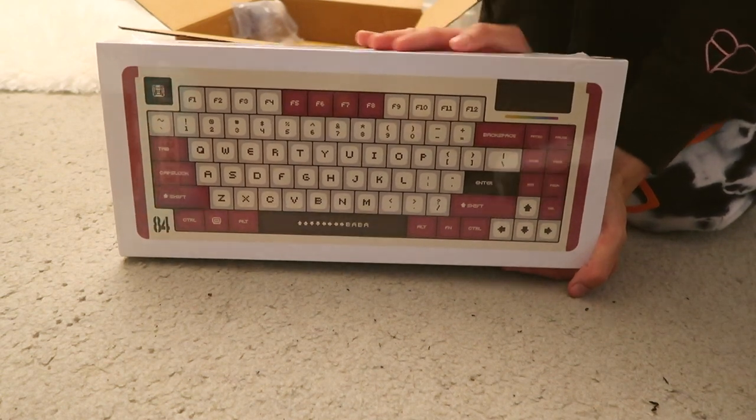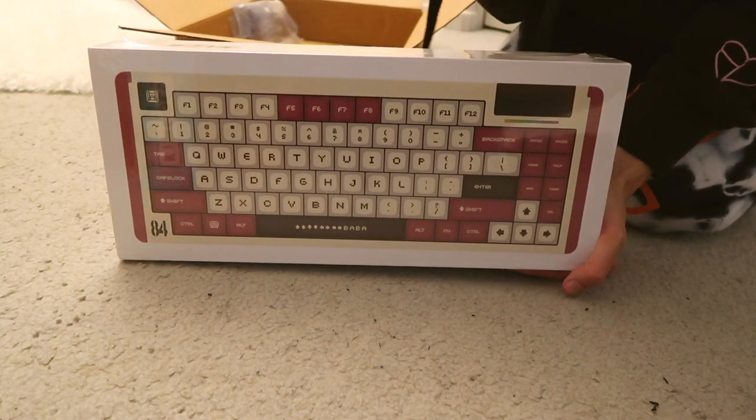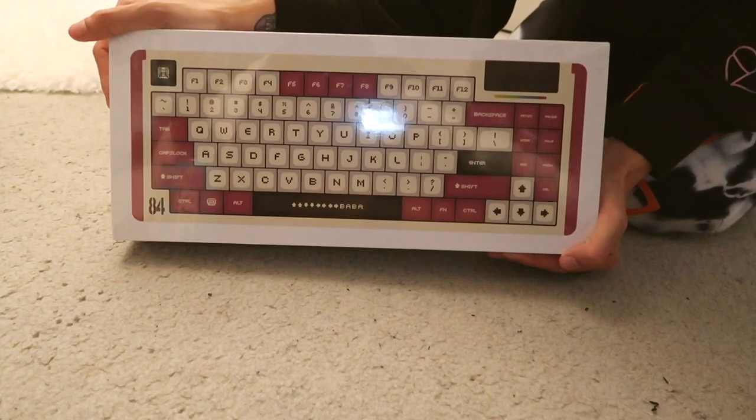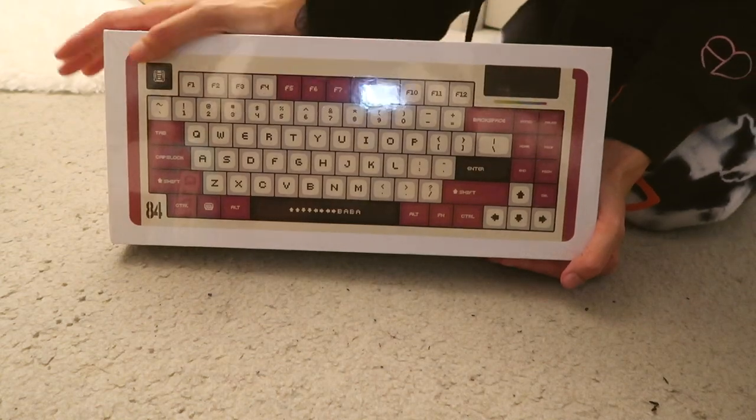I'm also gonna be getting a different one. There's this purple and pink one that I really, really like, but first I had to get this one, of course, because it's so cute.